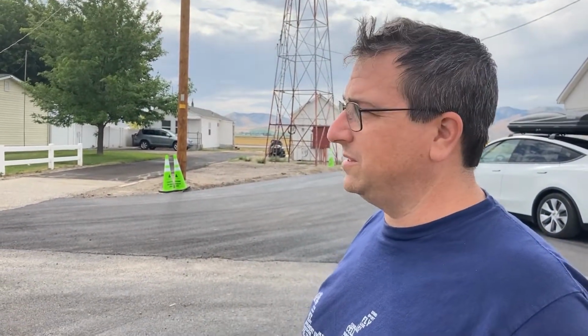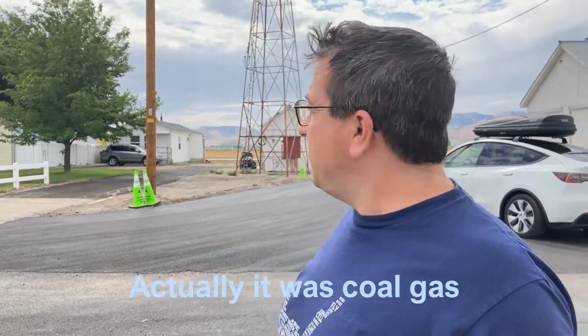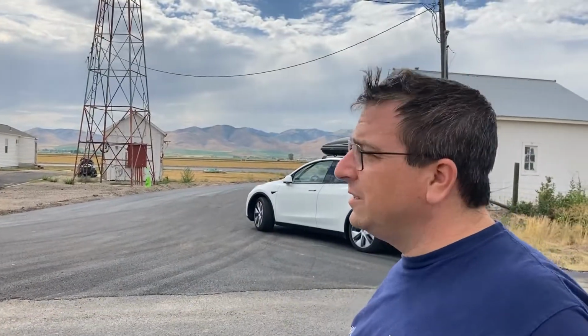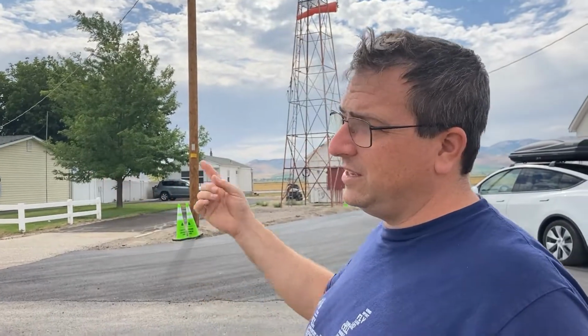I believe it was an oxyacetylene or an acetylene generator, and it would pipe up the acetylene to the top. There used to be a beacon up at the top, run by burning acetylene, very bright, and you can see it for miles. So this used to be one of those locations the pilots would go from Salt Lake City to Great Falls. This was on that airmail route that was contracted by the US government.